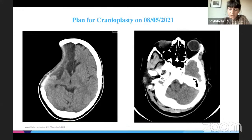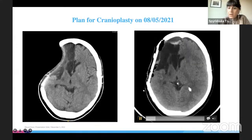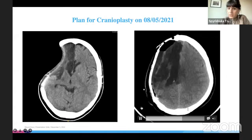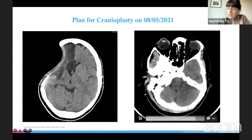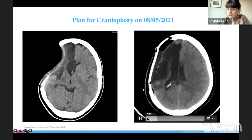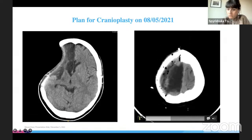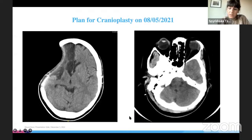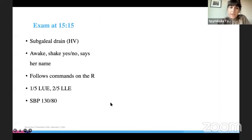There was nothing reported from anesthesia, and that was her immediate scan post-op with some expected postoperative changes, some bleeding here, but overall no new stroke or anything else significant. So she comes to the ICU after that.